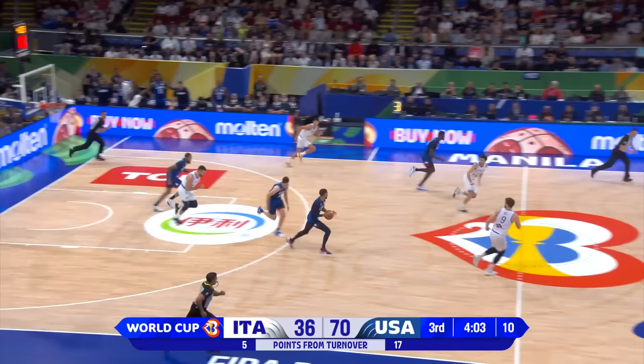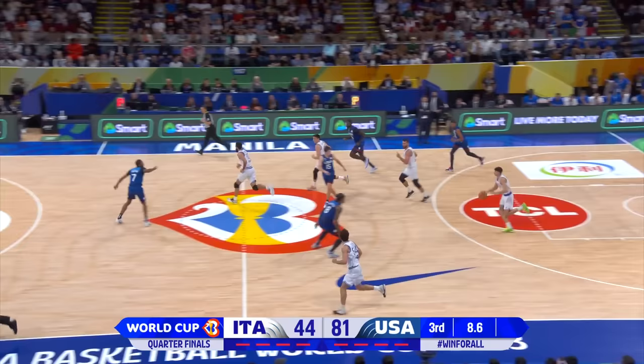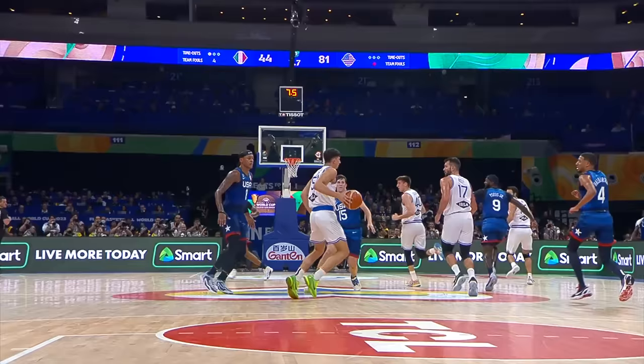Now Reeves from the right corner. Second time we've seen him reject a player in this tournament and send it off the glass. Oh, Procida, what are you doing? And the alley-oop! And Banchero this time does not lay it up. He scores right at the end of the third quarter. Buzzer. The USA back on track here against the Azzurri.